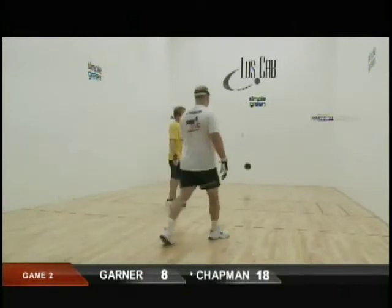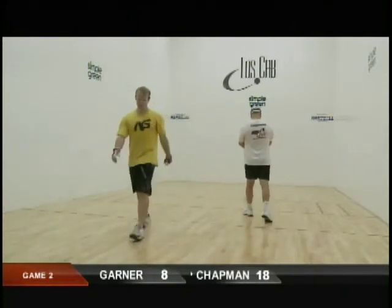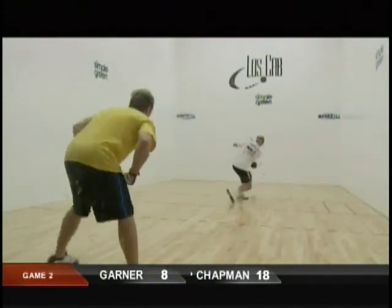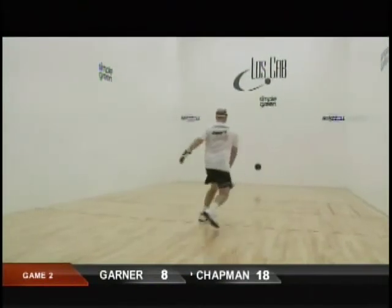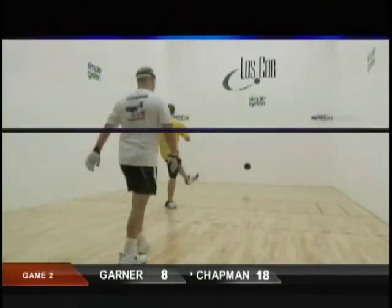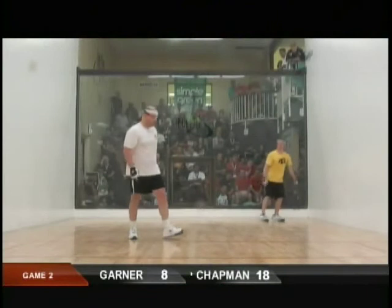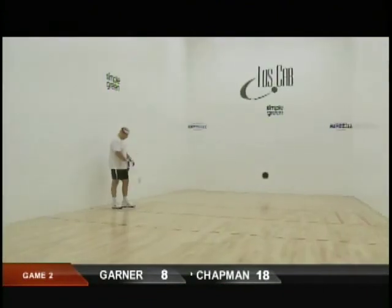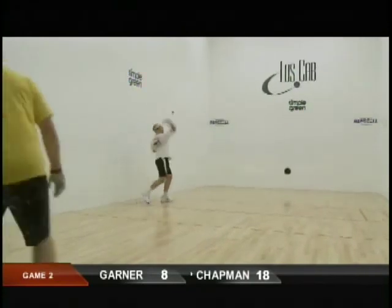Oh, look at that. Another shot from Dave Chapman. Unbelievable from the back wall area. 18-8. We'll get a replay here. Watch this. And this is just a helpless feeling as an opponent of Dave Chapman when he's able to just flat kill those balls from any spot on the back wall. And that's what he's doing right now, Dave.